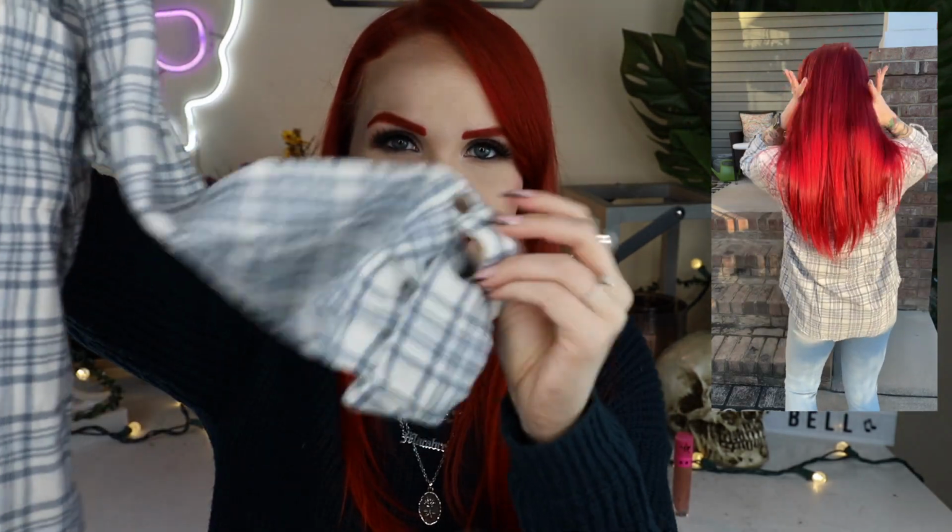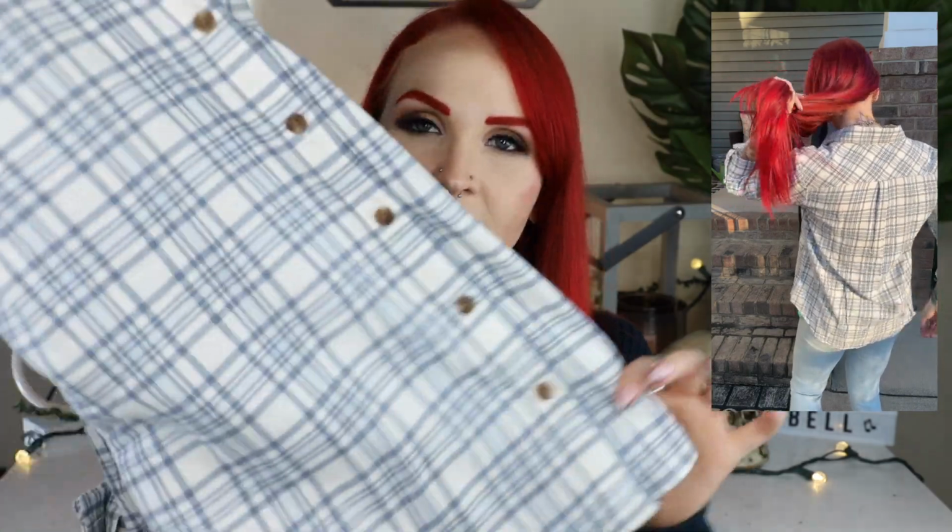Much like the chambray top, it also has the ability to button it if you would like to roll up the sleeves and then button it so that it stays in place, or you could just undo it entirely and have the sleeves all the way down. I like both ways, but I really like the option to button it up like that so it holds it in place. This one does button all the way down. You know, some stop halfway. This one buttons all the way down. It is what I consider a true flannel, just a lighter weight one.